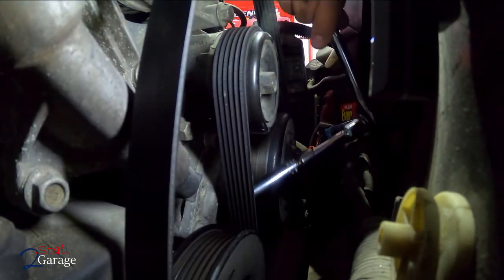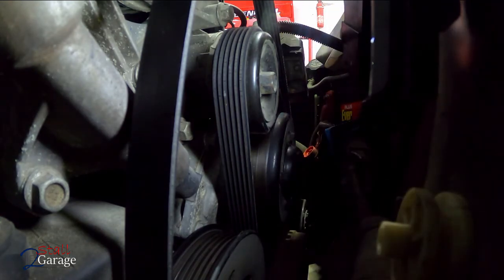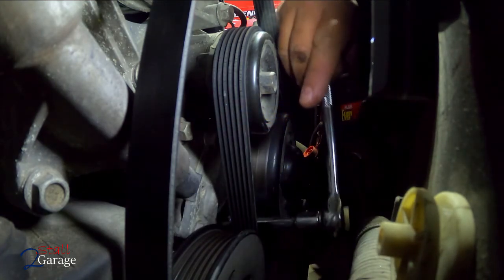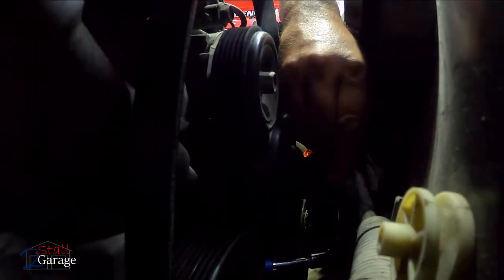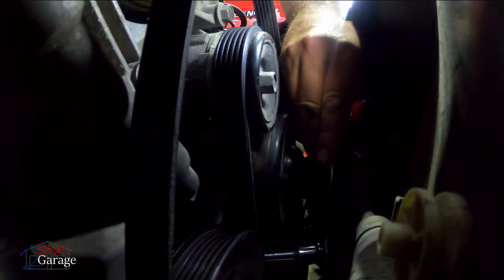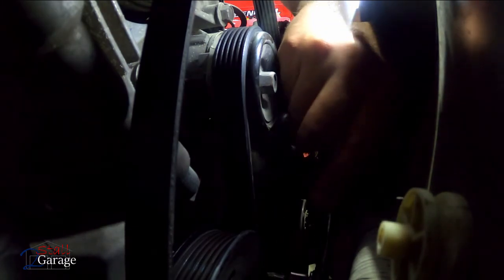How about this little configuration? Yes, no, nope. Let's see. How about this? Notice how I got the tape on there. I don't want to lose the 10 millimeter. Right there. All right, are we on it?